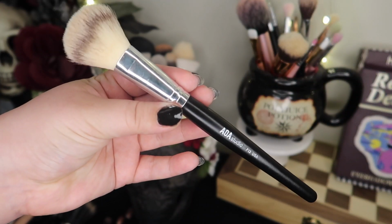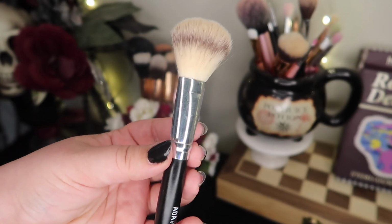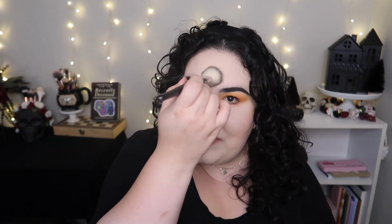And then this is the AOA Studio F13. I think technically this is supposed to be a blush brush, but I use it just to wipe my bake from under my eyes and to powder around my nose. I also really like this to touch up my powder. Like right now, I've been filming for quite a bit. If I were to go in with a powder and just kind of tap and do some touch-ups like this, the smaller brush just works so well for this because I can get right in between my eyebrows and everything, and now I am nice and touched up.